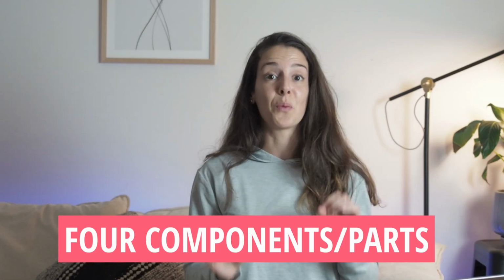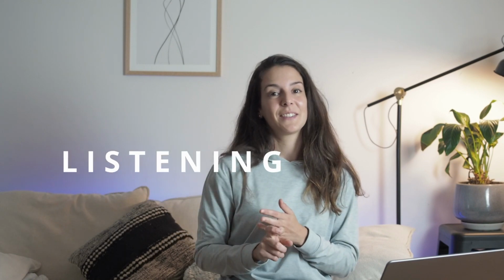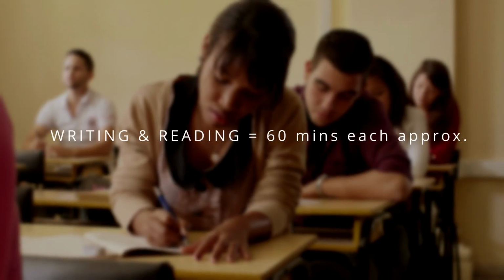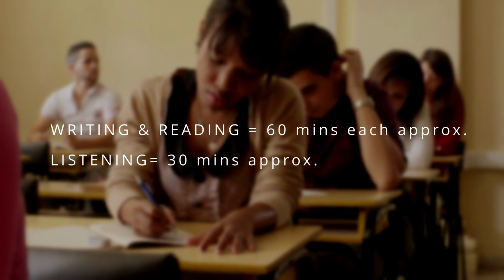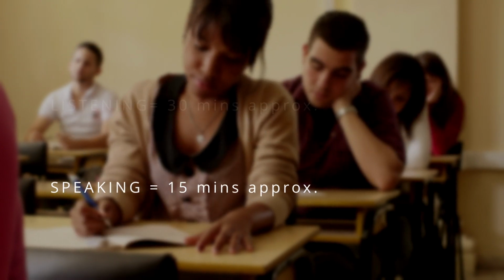Another thing that you should know is that the IELTS test has 4 components: reading, speaking, writing, and listening. The IELTS test has a typical duration of around 3 hours, with each component, such as the writing part and the reading part, lasting around 60 minutes, the listening part around 30 minutes, and the speaking part around 15 minutes. And you need to stick to this timing, a heads up.